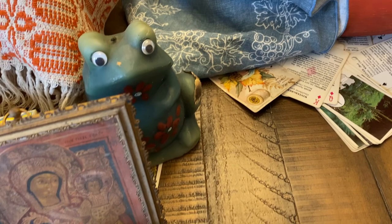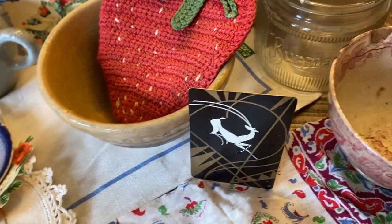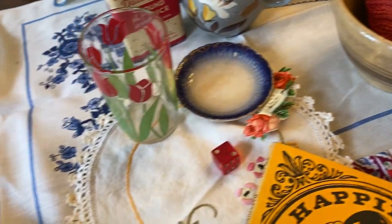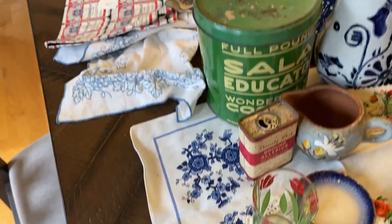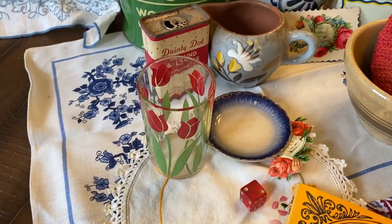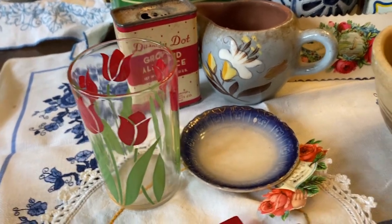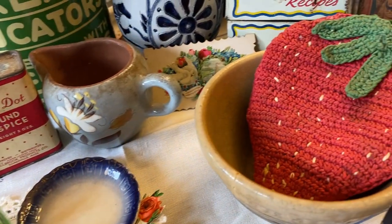Yeah, if you have any suggestions for more videos, or if you guys have any tips for how to hand wash these beautiful linens, please let me know. I'm going to finish up the video because my allergies are acting up again from all the dust. I have to figure out how to clean all this stuff.